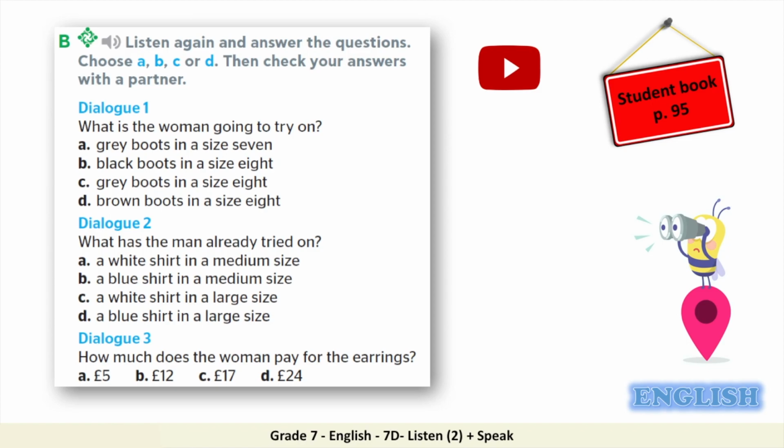Dialogue 1. Excuse me, I'd like to try on that black pair of boots, please. What size do you wear? 8. Sorry, we've got 1 last black pair, but there are 7. Oh, I see. Have you got them in another colour? Yes, I've got them in brown and grey in your size. Can I try on the grey ones, please? Okay, I'll just go and get them.